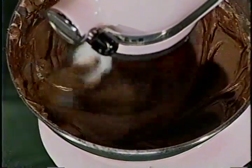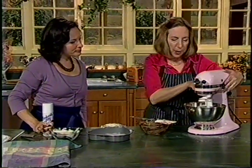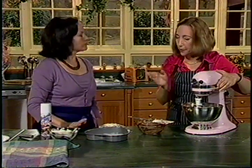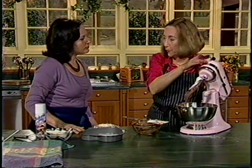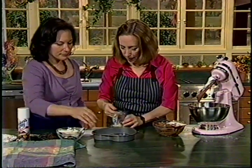Okay, and it's just a few seconds and it's a smooth batter. So the batter can sit for a few minutes, but you never want a batter to sit for several hours. It can sit for several hours in the refrigerator if you've already put it in the pan. But if it's not in the pan yet, don't let it sit too long.